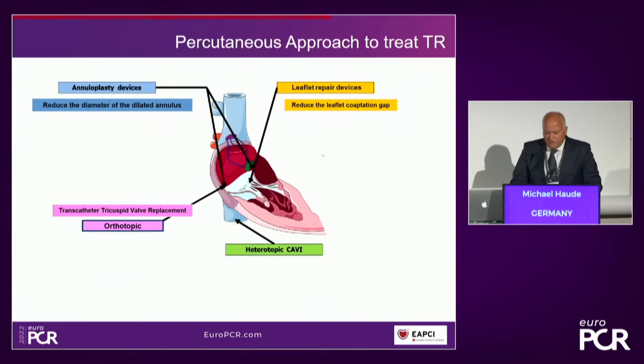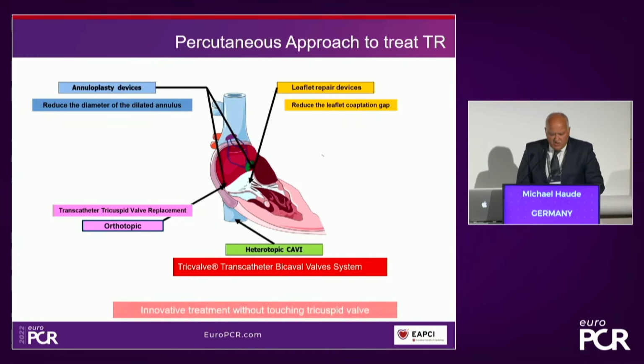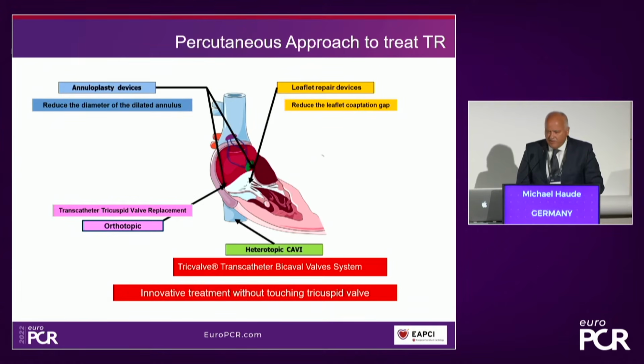patients. Now, if we look at what has been developed as a percutaneous approach to treat tricuspid regurgitation, we have devices that perform a leaflet repair by reducing the leaflet coaptation gap, edge-to-edge techniques. We have annuloplasty devices that intend to reduce the annulus, which is dilated in significant TR. And then we have valve replacement, orthotopic as well as heterotopic. And the TricValve Transcatheter Bicaval valve system is a really attractive new opportunity to use the heterotopic approach. And this is what we're going to deal with today in this symposium.